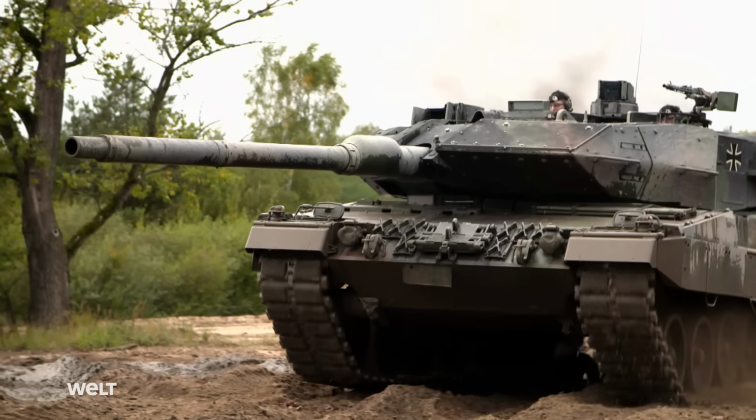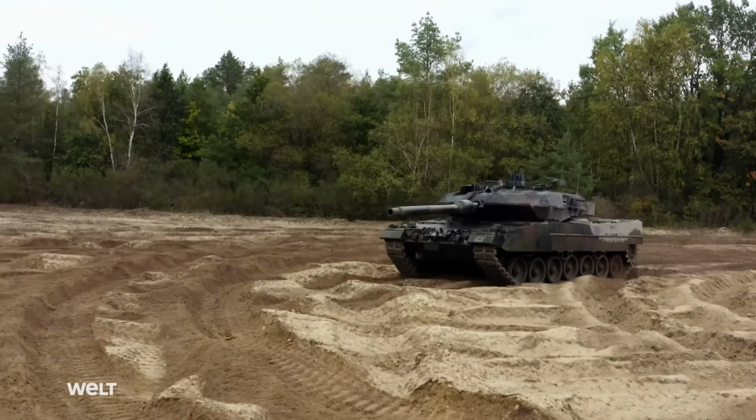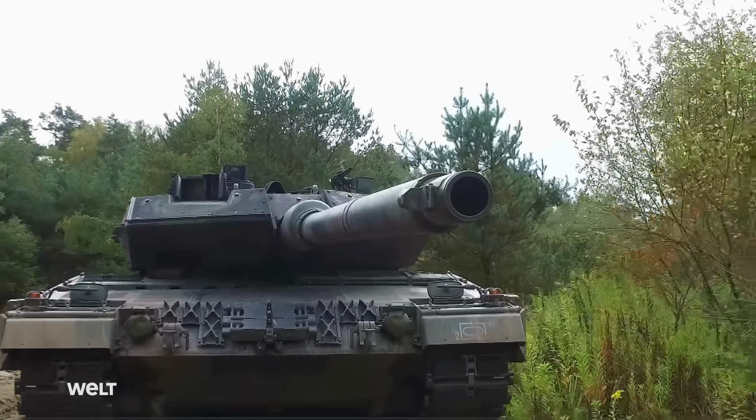The weapon system is stabilized. Uneven terrain is compensated for instantaneously, ensuring that the gun always remains aimed at the target.